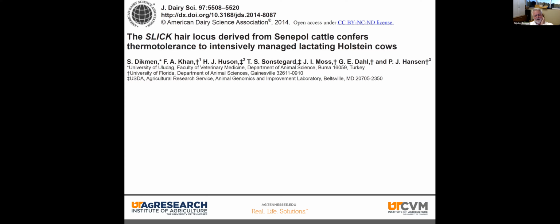Back in the 1980s, the story goes that the University of Florida was donated some semen for breeding their Holstein cows at their dairy. And as the story goes, I don't know if the story was made up in hindsight or not, but there was also some Senepol semen in that tank. In fact, they used some of that Senepol semen to breed their Holstein cows. And then from that point on, they graded up back to 15/16 Holstein while selecting for milk production, et cetera, and selecting for the slick phenotype.